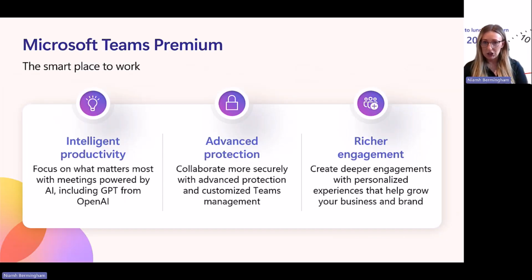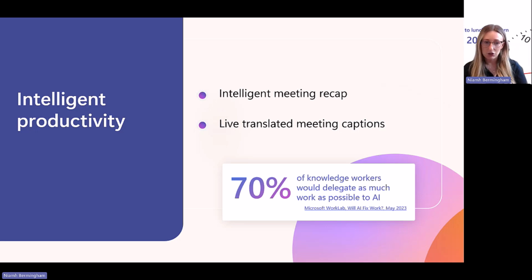So we're going to break it up into 3 areas today. The first one is intelligent productivity, then we're going to go into advanced protection, and then into richer engagements. So let's start with intelligent productivity. In this section, we have 2 key parts. The first one is intelligent meeting recap, which is a personal favourite of mine, and also live translated meeting captions. Live translated meeting captions is the only part of core Teams that moved into Teams Premium. So everything else in Teams, as you know today, has stayed there and will stay in that normal experience. But this is the only thing that moved from Teams into Teams Premium when it was launched.